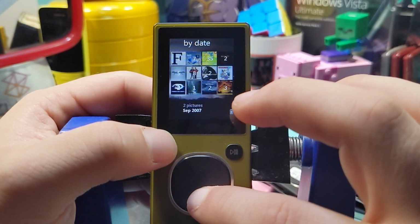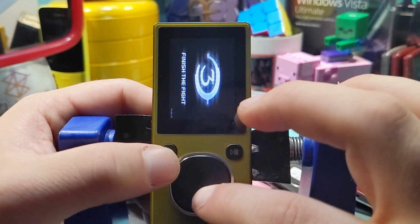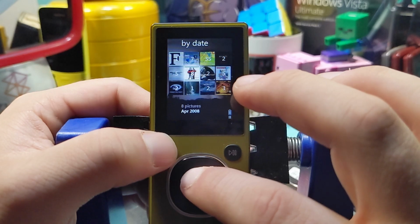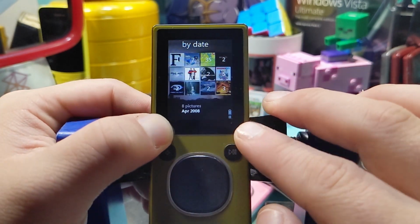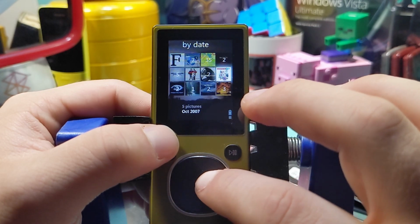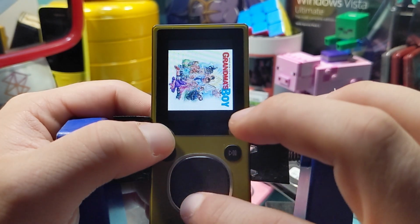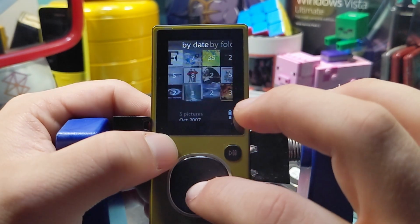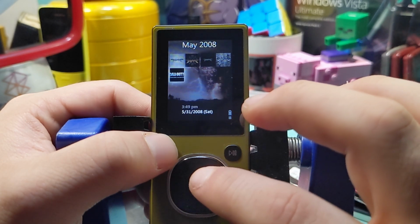Wow, it's a lot of pictures. Oh, they got some of the Halo pictures from Halo 3. Finish the fight. Oh, that's not Halo, this is Yoda. Let's see. Movie posters and game posters. I saw Modern Warfare in there. So this person liked to collect the media they liked. Yeah, they got movie posters and all kinds of media stuff in here. Okay, so this guy was a very enthusiastic media connoisseur.